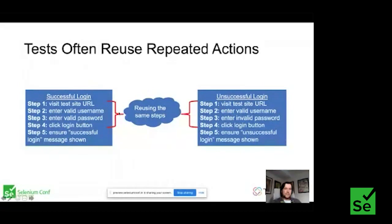And likewise, if you parameterize and create variables for things like the site URL or things like username and password, you can quickly reuse these tests in negative testing scenarios like an unsuccessful login, and also have the same benefits, right, of not having to maintain these two separate sets of steps, since they're essentially the same steps just with different data or different variables.